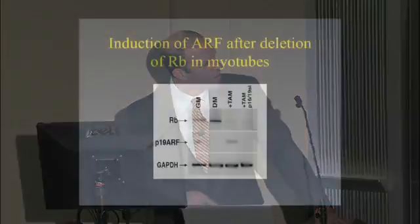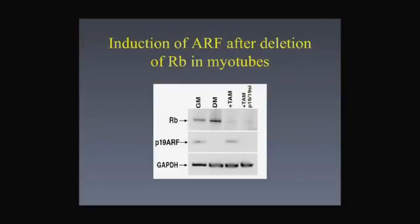And so, well, what happens? Well, we looked, and when we inactivated RB, so here, this is showing expression of RB in cells. And here we used a genetic trick to inactivate RB. And when we do, ARF gets induced. ARF gets expressed, which is what we expect from that diagram that I just showed you. So what happens when we knock down then this fail-safe mechanism? We knock out RB, we knock down ARF as well.